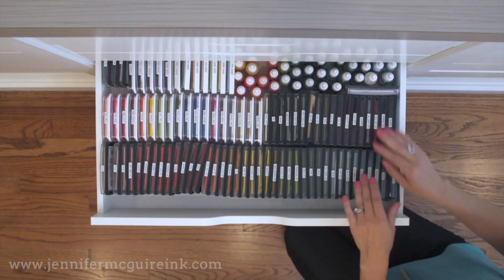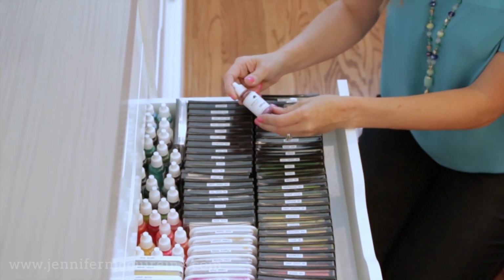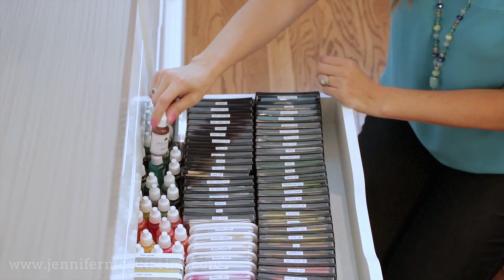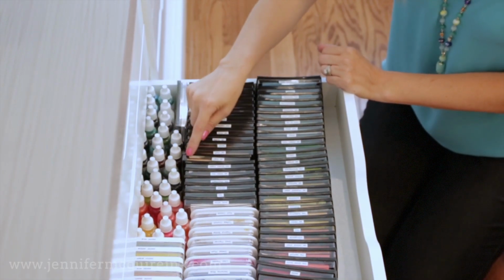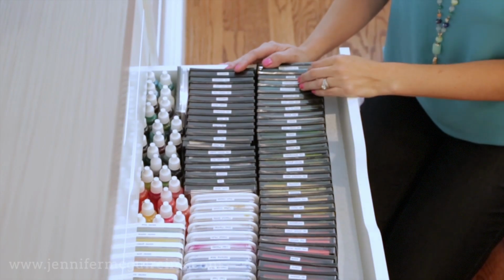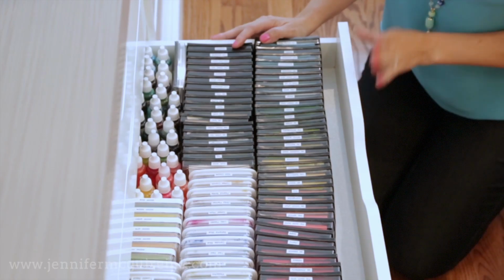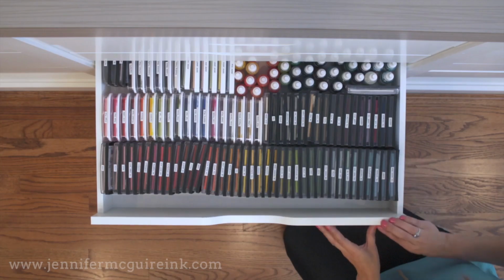Now with pigment inks, I like to have re-inkers. They seem to need to be re-inked more often. So I have all my re-inkers for my pigment inks here. I do have re-inkers for my distress inks also. I have those stored in a tin. But for most dye inks, I don't buy re-inkers because I find they rarely need re-inking.